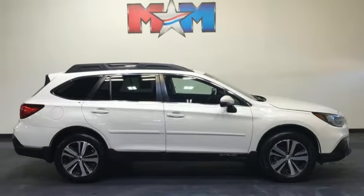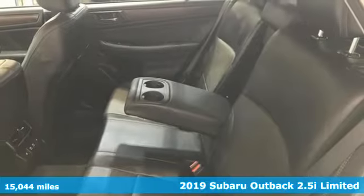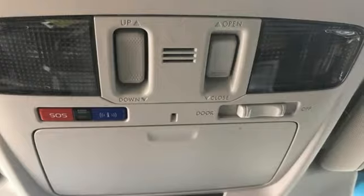Here's a 2019 Subaru Outback. Get miles of smiles with more adventure and more fun per gallon. And with features like these, every drive's a pleasure.